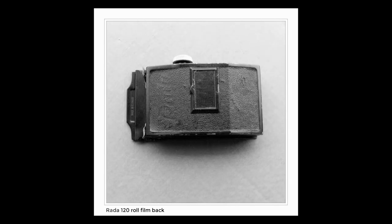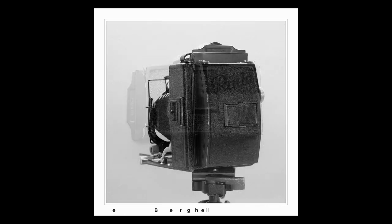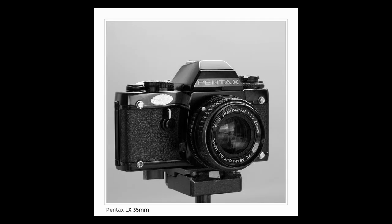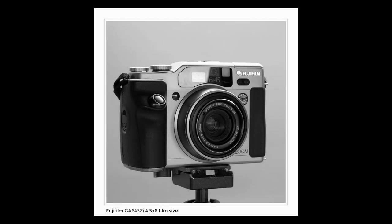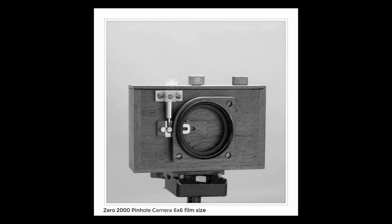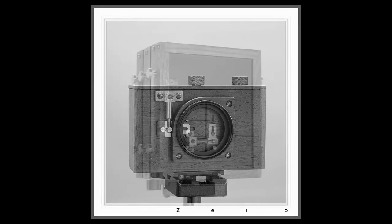Film for this size is now obsolete, so I fitted it with a Rada back that takes 120 roll film and gives 8 exposures per roll. The Pentax LX, 35mm camera. A Fujifilm GA645ZI. This is the auto everything camera that shoots 6x4.5 roll film. A 02000 pinhole camera that uses 120 roll film.